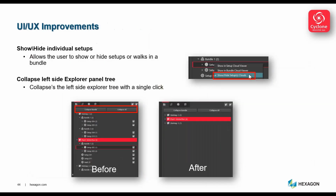In terms of UI and UX, this was always an issue with a lot of people with big projects, we now have the ability to show and hide individual setups. That's really cool. I've already tested that on a few jobs, and that works great. And we can also then collapse the whole bundle, or collapse everything now much quicker than we were able to before. So for large projects, it's much easier to manage.